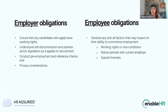We need to understand anti-discrimination and adverse action legislation. And this one is really, really important.